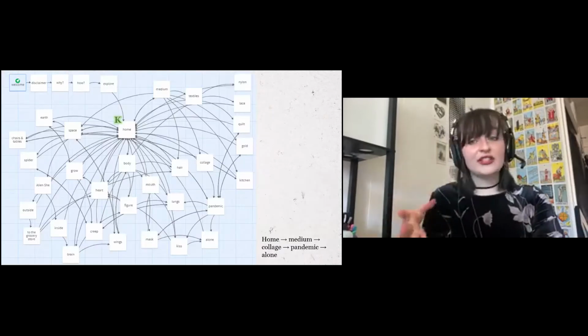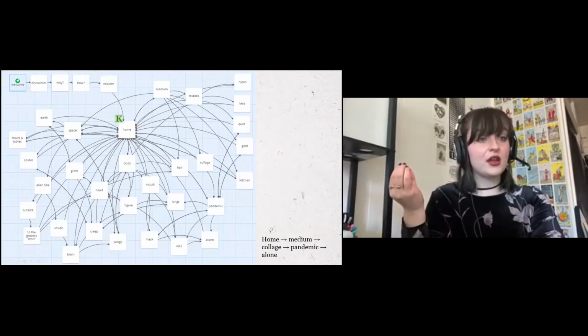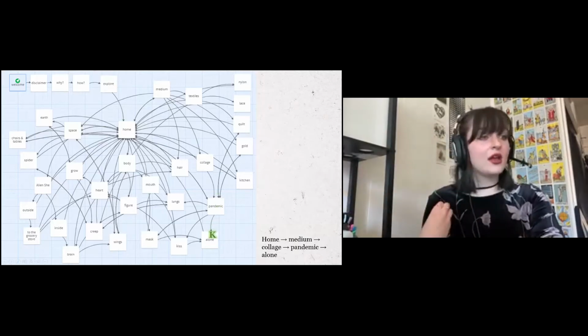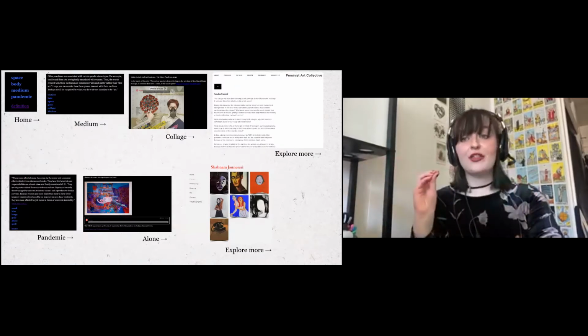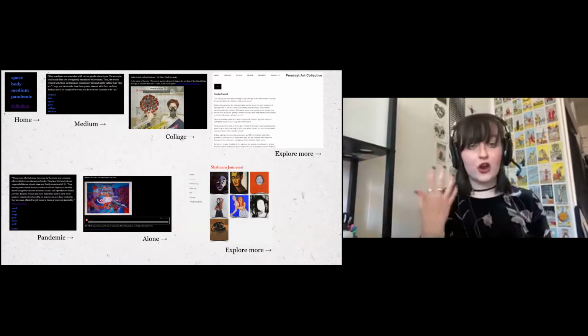Here is another example of a possible route throughout the gallery. Here, Kiki starts at the homepage, moves to medium, to collage, to pandemic, to alone. And again, here is a more visual representation of that path. As you can see, she encountered 2 pieces and chose to explore more from each of the artist's works.